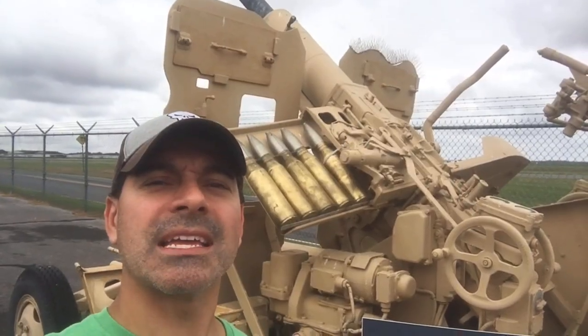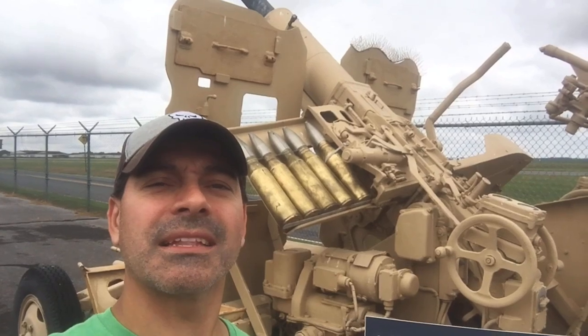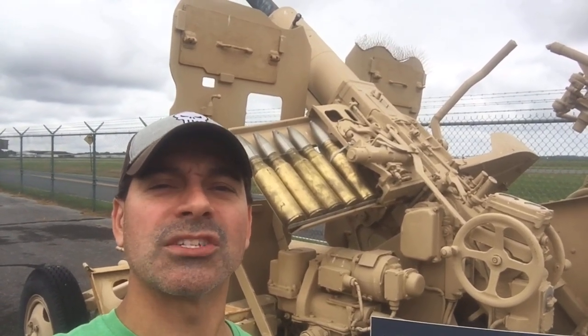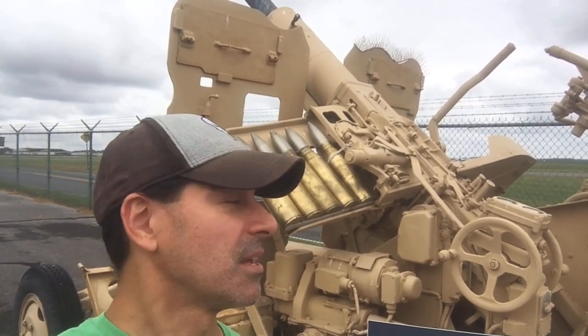I'm standing in front of an AZP S-60 anti-aircraft artillery gun. This thing has an effective radar-guided range of 20,000 feet. Let's check it out.